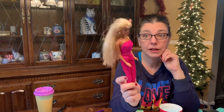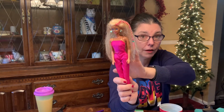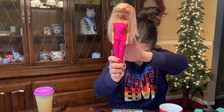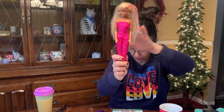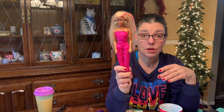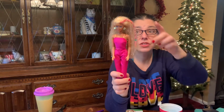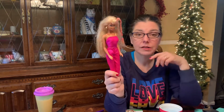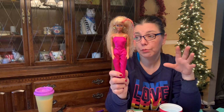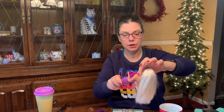And I do believe I identified her because of her body, the year, where she was made on the back, which says Malaysia, and we know that Barbies were made in Malaysia in the late 80s through present, and so that lined up. She could easily have been made in Malaysia in the early 90s, and because she has such distinct hair and her earrings match the hair, I'm going to feel pretty confident that this is Splash and Color Barbie. So, some of them are easier than others.